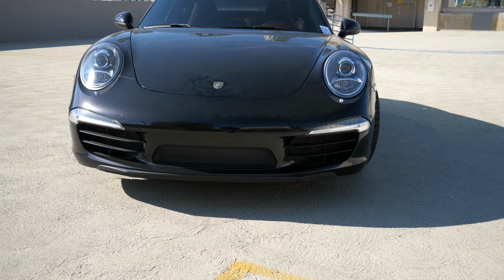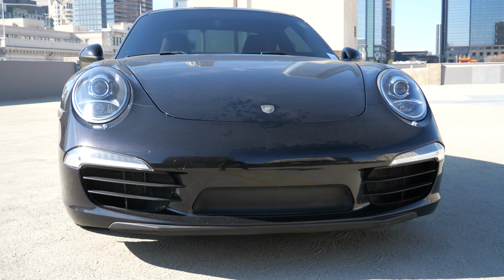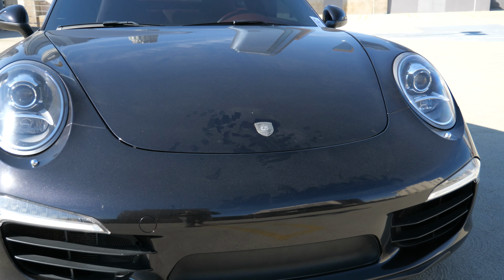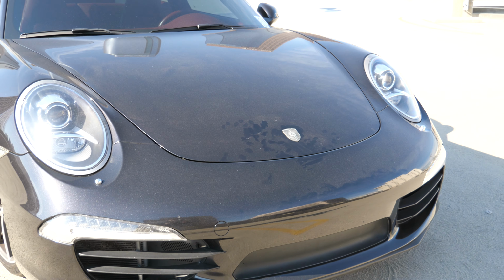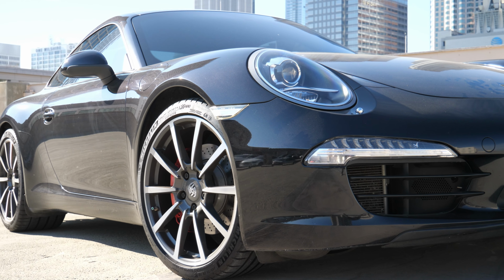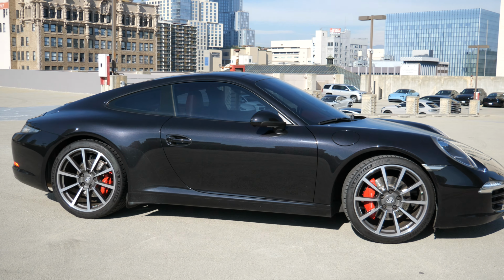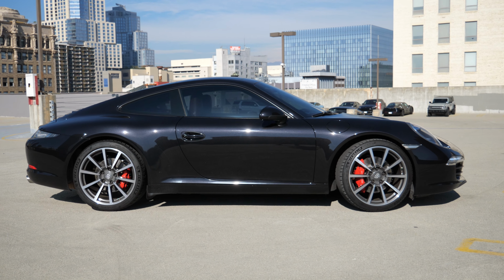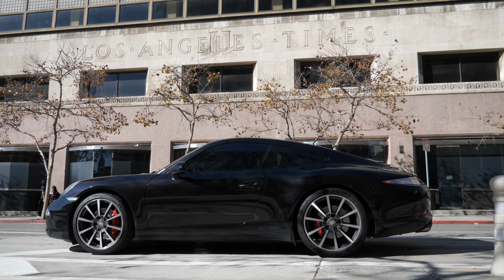The front end here, even though it's a little different than the 997, it still screams 911 with the circular headlights and some of the introduction of the LED lights there. And this one even has the black Porsche crest. That actually looks like a gray Porsche crest. It's a nice contrast with the black paint. But it's when you come to the side of the 991 that you'll notice the biggest difference, and that is with the size of the car. It's longer, both in length and wheelbase. So this is the big difference where you'll see that the 911 has pretty much grown in size. It all started with this generation.